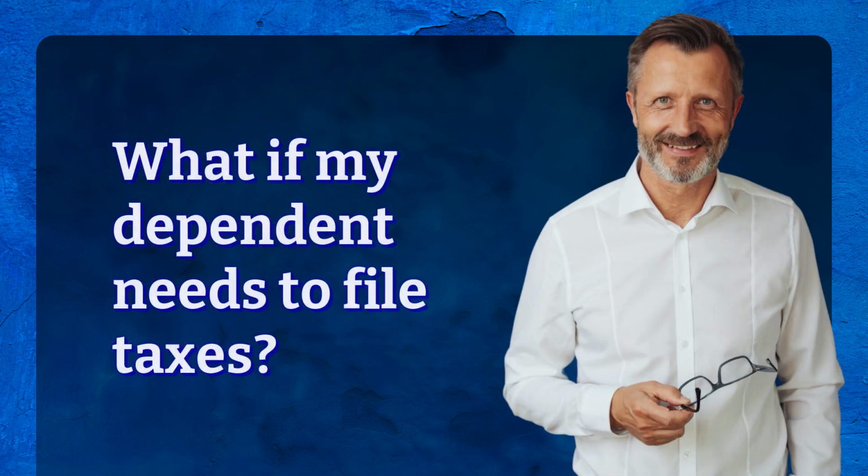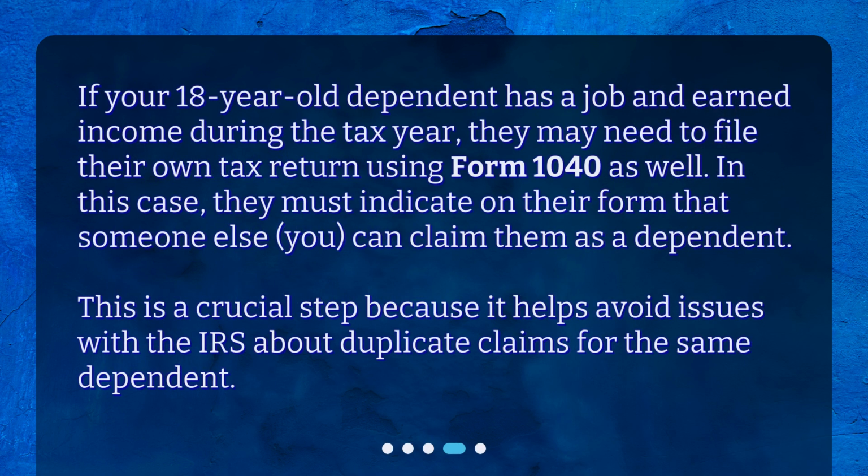What if my dependent needs to file taxes? If your 18-year-old dependent has a job and earned income during the tax year, they may need to file their own tax return using Form 1040 as well. In this case, they must indicate on their form that someone else, you, can claim them as a dependent. This is a crucial step because it helps avoid issues with the IRS about duplicate claims for the same dependent.